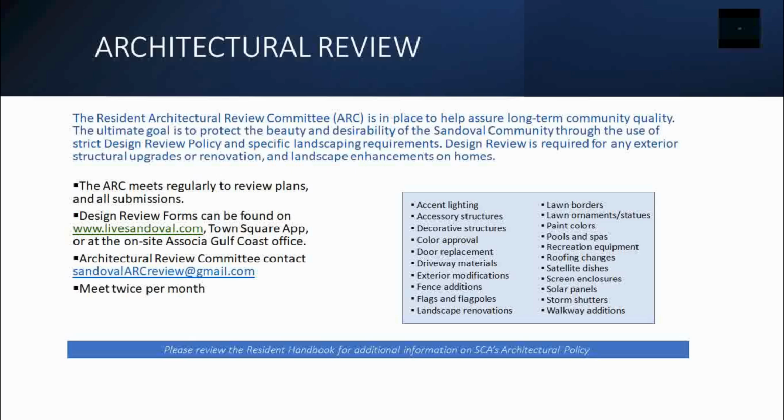We do want you to be proactive and go on livesandoval.com or Town Square. You can get the design review policy on there as well as other applications and forms. And if you have any questions, the ARC committee is available via email. That's sandovalarcreview@gmail.com. That is the best way to get a hold of them.